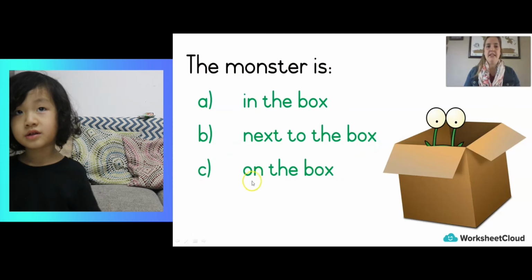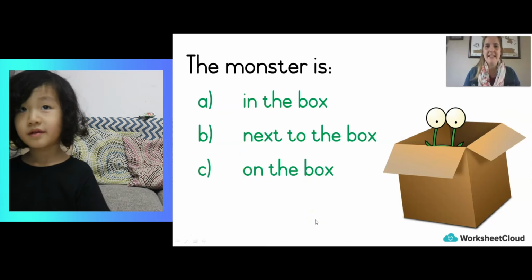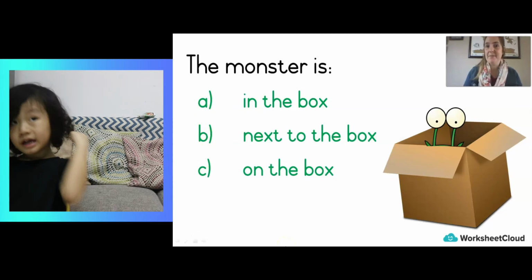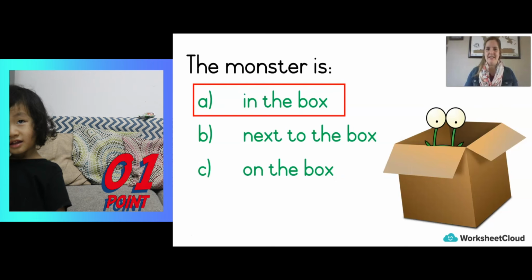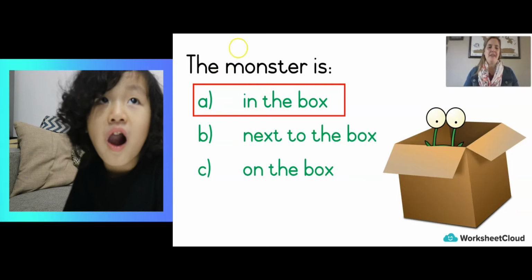The monster is on the box. Which one? Hey, which one do you choose? In the box, next to the box, or on the box? Quickly decide. Shout it out. Is that answer A, B, or C? Shout out A, B, or C. A. Did you say A? The monster is in the box. If you said it, you get 1 point. If you got it wrong, don't worry. There's still 2 points up for grabs. Okay, another one.